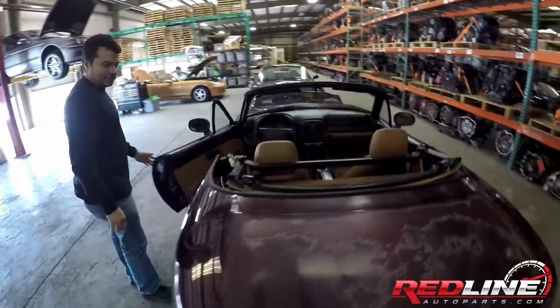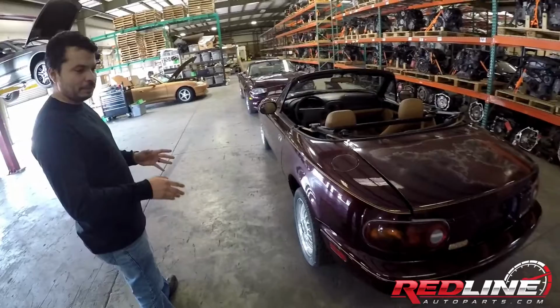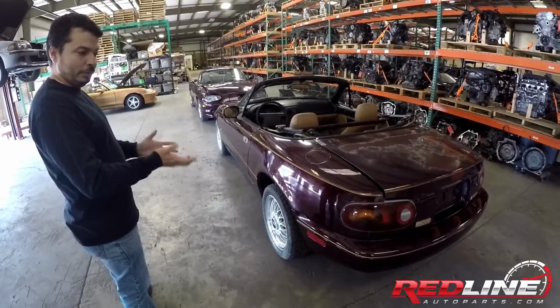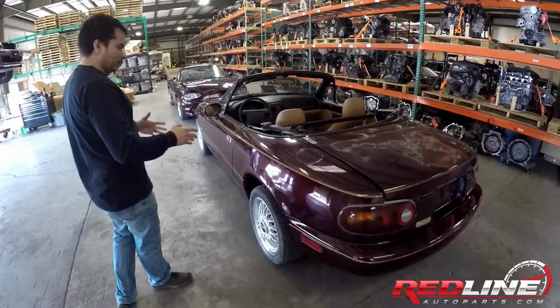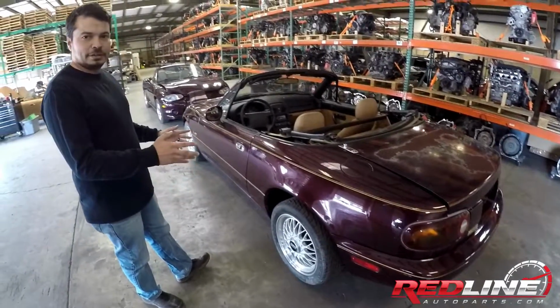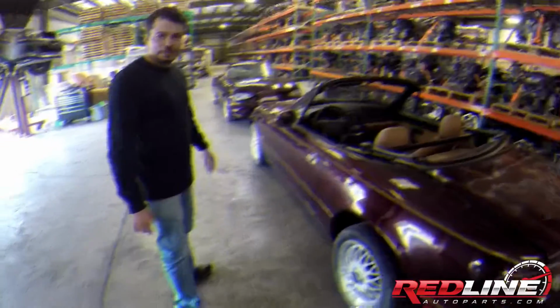As far as the outside of the vehicle goes, we chose this one specifically because it didn't appear to have any accident damage to it. All the body panels are original to the car, so this will make a perfect candidate for a really quality paint job. Basically, any dings or dents will be taken care of by the body shop and done with the exterior of the vehicle at that point.